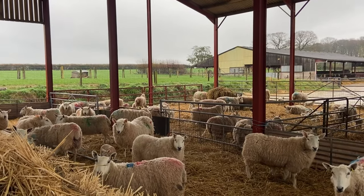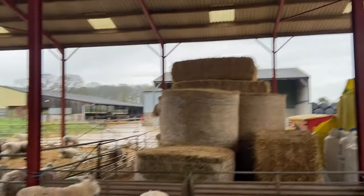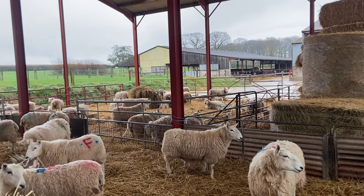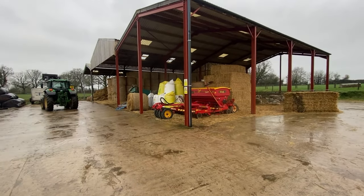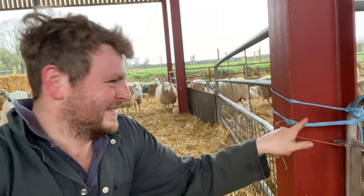Now, I did mention in a previous video how in the future we're probably going to put a concrete wall along this shed, and then that whole span can act as livestock housing for when we need it. And then on the front, we would just get some gates made up along the sides. That would just save us from doing all this horrible bodging. Anyway, it's looking like a nicer day, so we'll get some of these out.